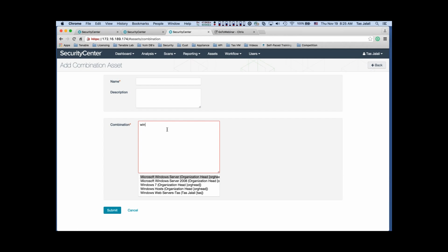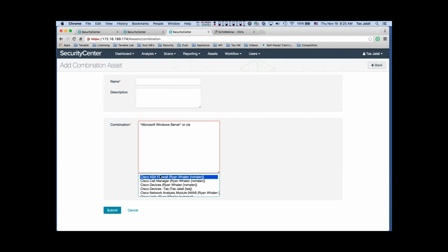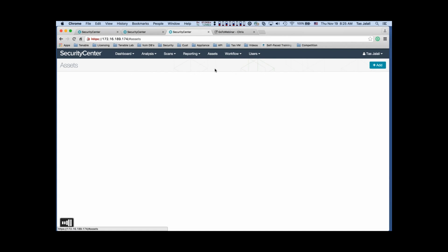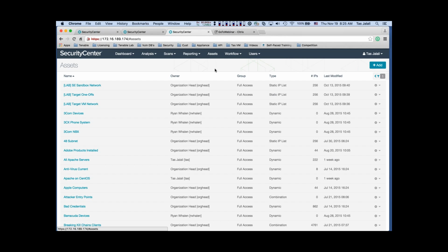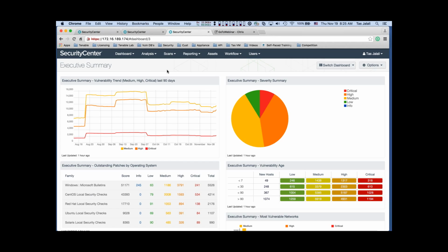I just want to show you real quick. Actually, here, you can say Windows servers and/or maybe Cisco ASA firewalls, and you can create an asset list, and it will automatically update. And anytime there's a new asset, it'll automatically get updated because it's constantly monitoring. So thank you so much. I know I'm running out of time. I'll leave it to the questions so we can discuss any questions you may have.